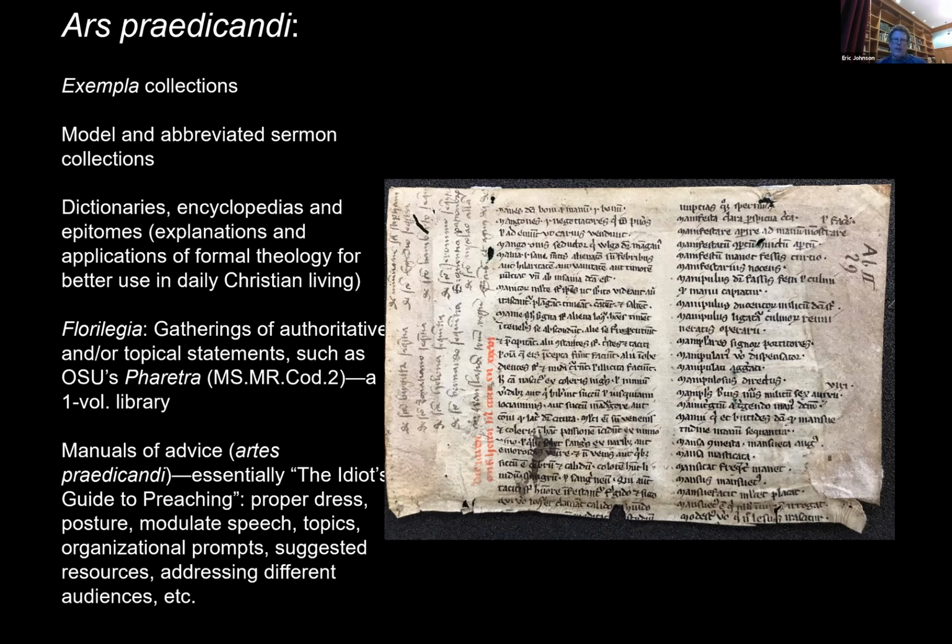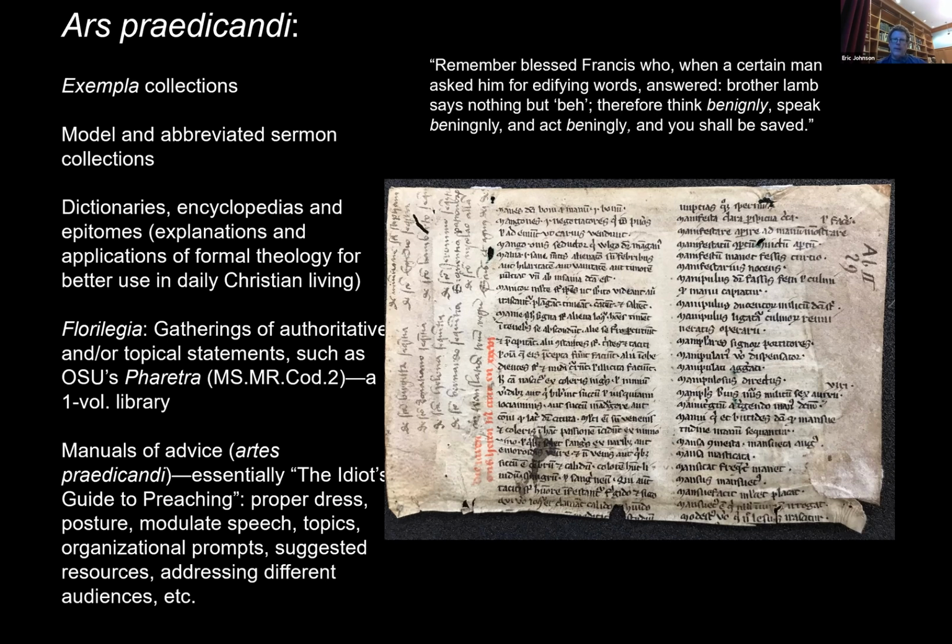So this is a really, really broad set of things. One of the types of things that's included in these will be advice like the following, or short little snippets or exempla like the following. And I love this one. So this is from a 13th century collection. And the quote just reads, "Remember blessed Francis, Saint Francis, who when a certain man asked him for edifying words answered, 'Brother Lamb says nothing but bah. Therefore, think benignly, speak benignly, and act benignly, and you shall be saved.'"